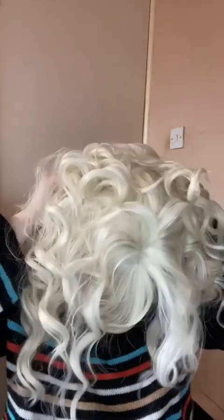Right, this is a platinum blonde one with a fringe. It's from the same person that I got the bulk lot from. It came in such a big parcel. There were so many wigs in there and it was great. I really enjoyed looking through them all. I do like buying lots with random wigs in, because you never know what you're going to find that you might like.